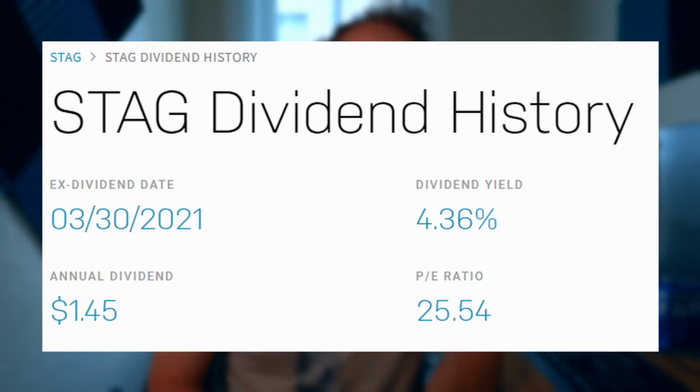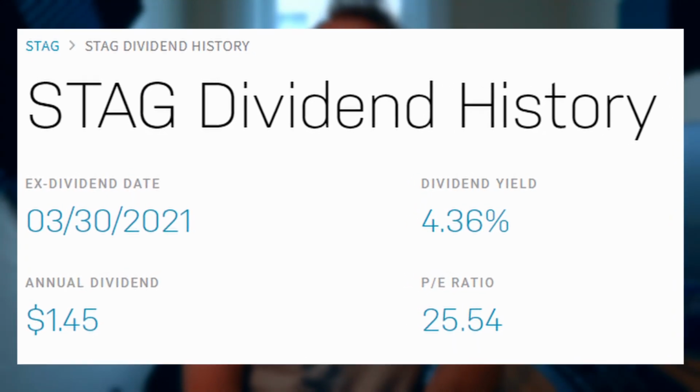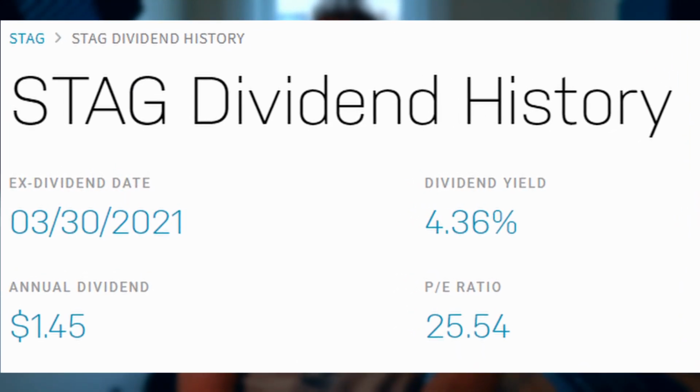Number 2 is STAG, S-T-A-G, which houses lots of retail or e-commerce industrial properties. Think like Amazon warehouses, which is the biggest customer of them. Actually, they offer a 4.36% dividend yield.